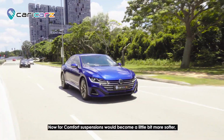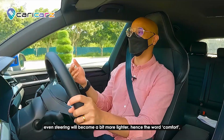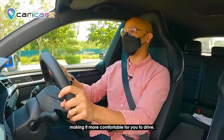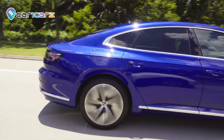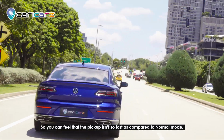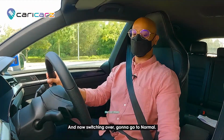Now for Comfort, the suspension becomes a little bit softer, even the steering becomes a bit lighter, hence the word Comfort, making it more comfortable for you to drive. So you can feel that the pickup isn't so fast as compared to Normal mode, not too much jerkiness when you're accelerating the car. And now switching over, I'm going to go to Normal.